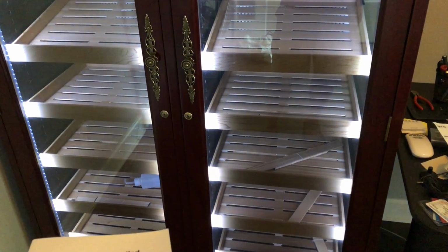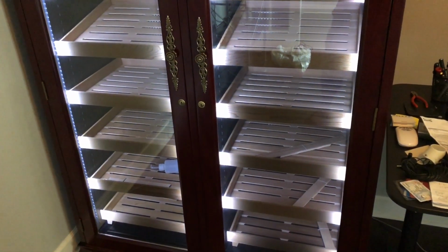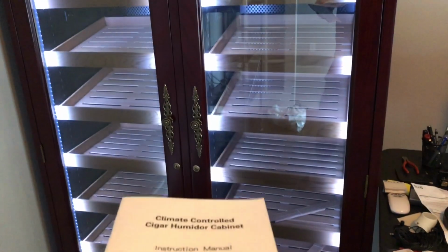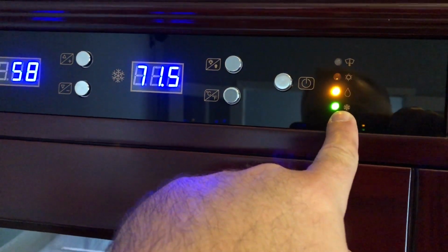Like all the other active humidity control systems out there, even commercial ones, all they do is raise, which is normally okay because normally you only have to be adding humidity. It's going to be very odd if you're in any kind of situation where you have a chilled unit that you have to drop humidity. It just doesn't happen. So that's what I'm assuming it does. And that's what this light up here is for. The green means that it is actively cooling.